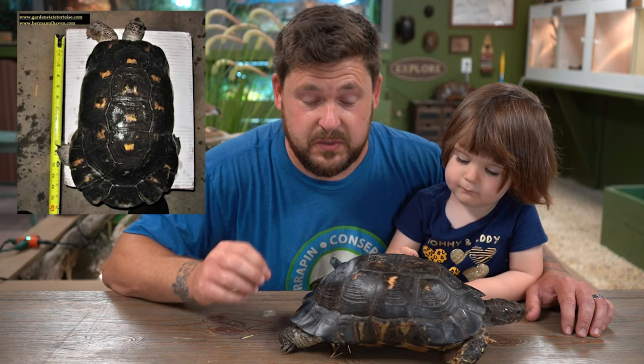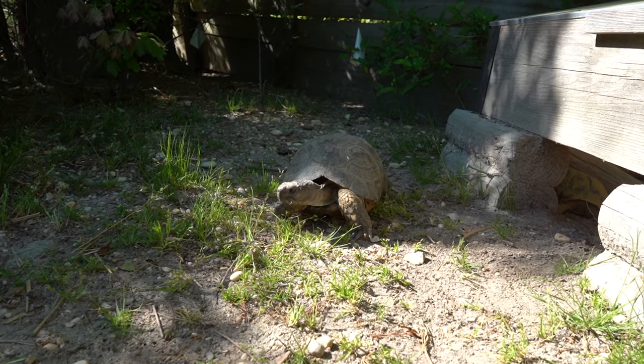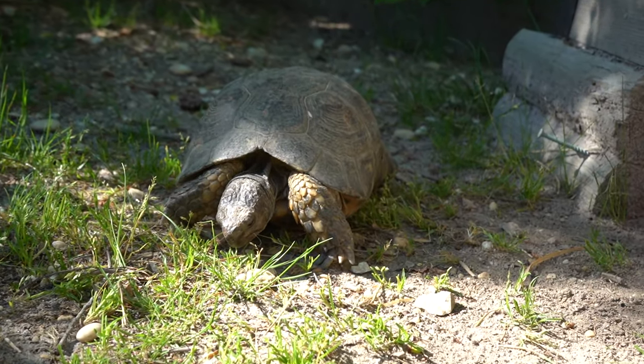He was a massive tortoise. So you can see some of these animals in sizes are comparable to species like leopard tortoises, okay? And that can be a challenge for some, depending on what you have at your disposal to house them.